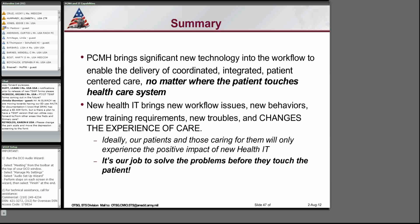Notifications prior to release of new TriService workflow forms, please. So we are doing our best to notify folks when there are new releases. We post that always on the MilSuite site, and then we push it out to the trainers and the CWAs through those communication chains.